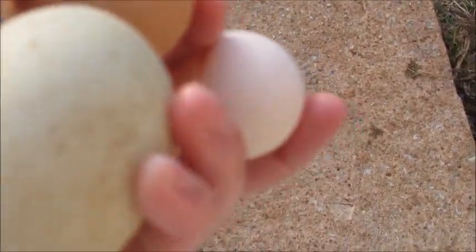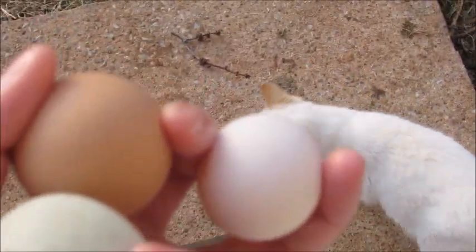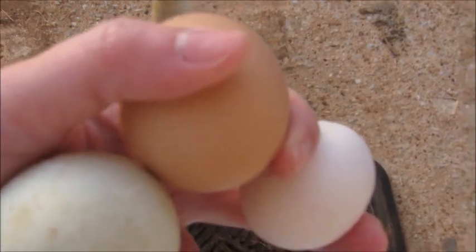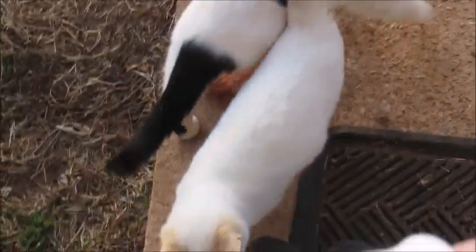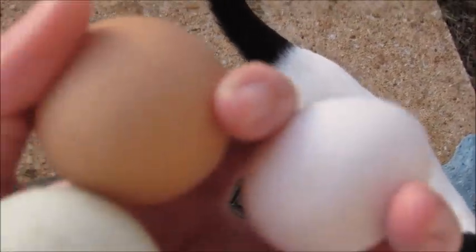Oh, kitties are trying to come inside my house. They're not allowed inside the house. I know for you cat lovers, but these are barn ranch kitties. They're not allowed to come inside the house, because they're supposed to be catching mice around the chicken coop and around the house.